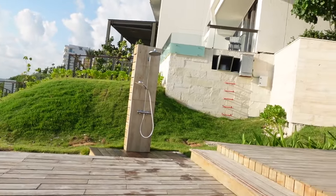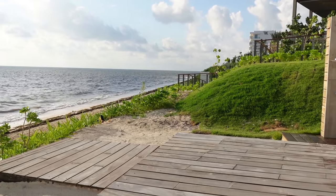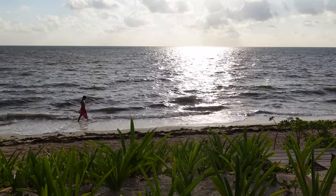So let me show y'all the outdoor shower. How perfect is that? And then I'm right here on the beach. I can't believe this is my life right now.